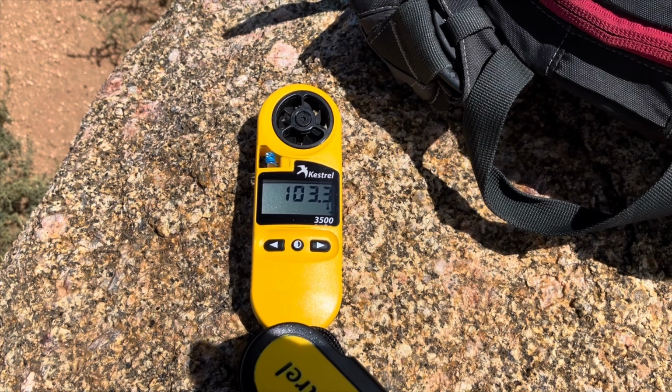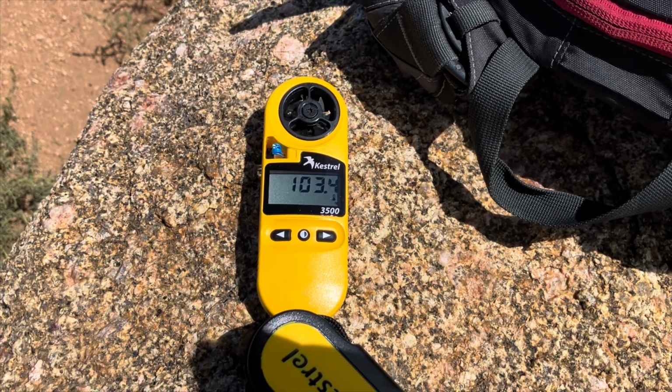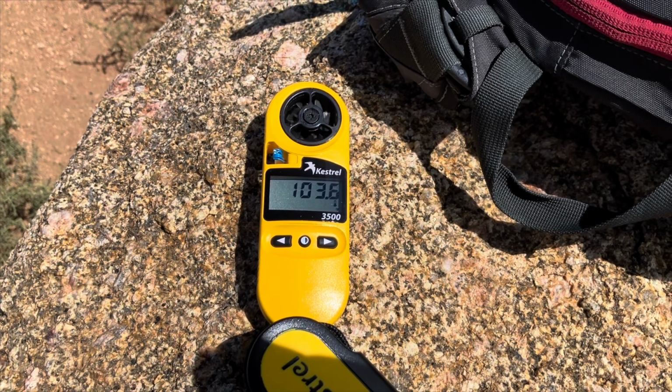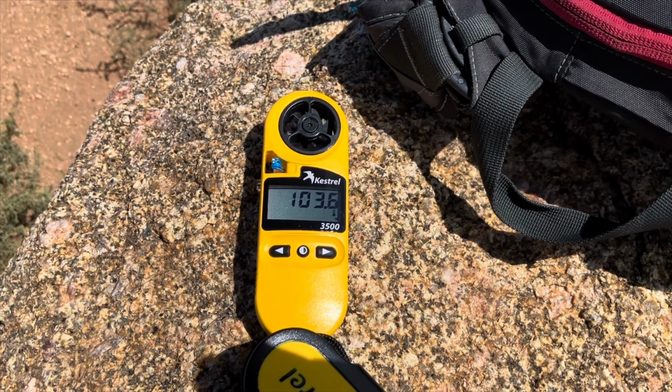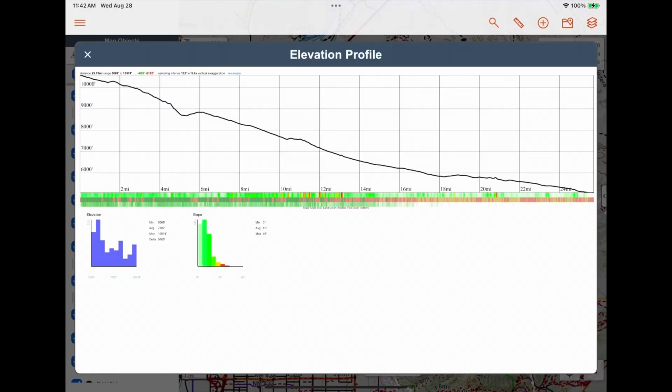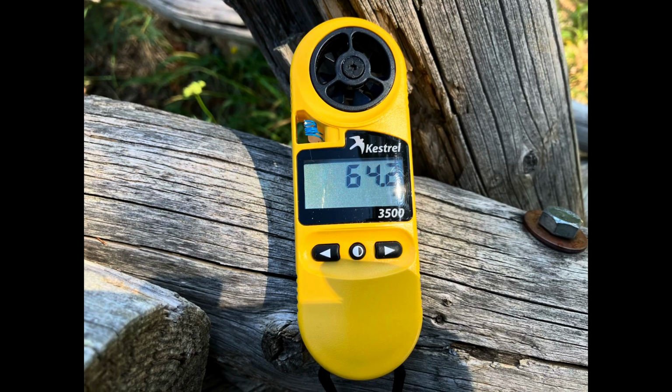Well, we started in the 60s in an alpine zone, and here we are in the hundreds down in the juniper grassland desert zone. Well, we made it back to the car. We lost well over 5,000 feet. We gained over 40 degrees in temperature. We went from the 60s to over 100.